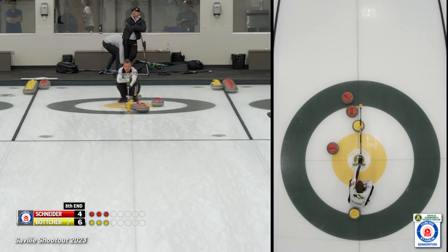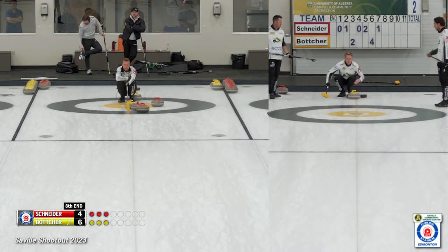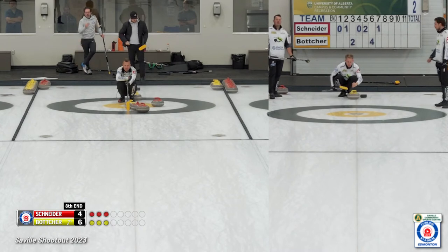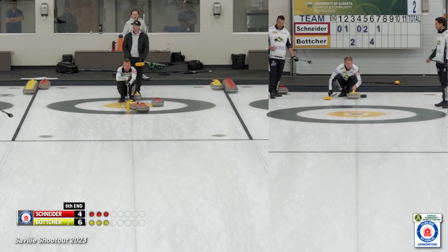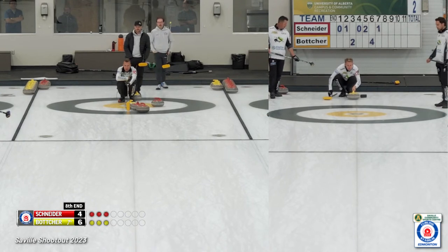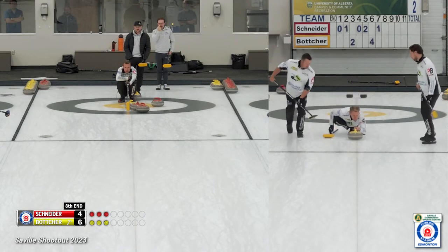And Team Schneider's on their way to do that. There's a lot of good angles. Bottcher's going to accept that. If he wants to get red rocks out of the ring, he is going to have to lose this yellow stone, which is quite good positioning. This call could be chip on the middle red. That looks like what we have here.